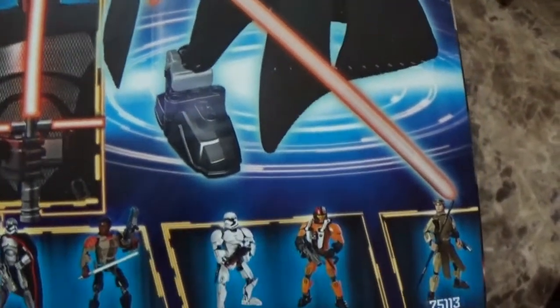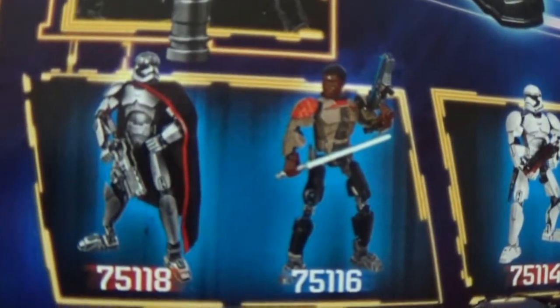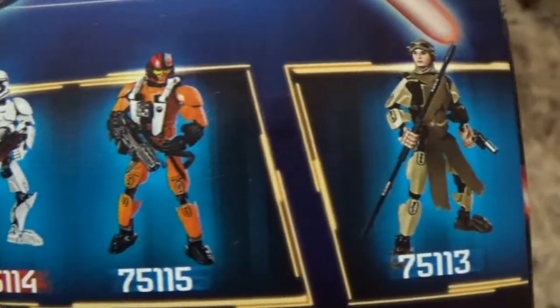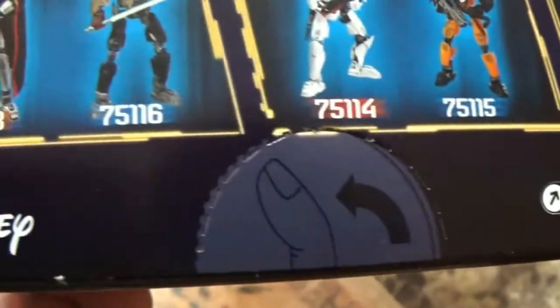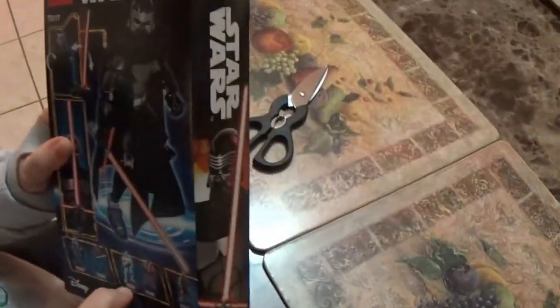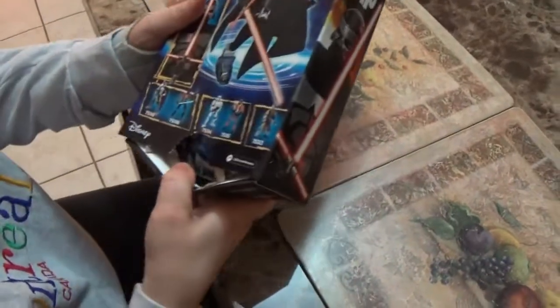So Colin's mom is going to, here's all of them in the set. We did get all of them. So we'll be doing those over the next couple weeks. Yeah, we did get all of them. They vary in price from $20 here in Canada to as high as $44.